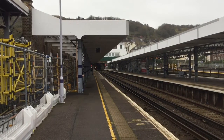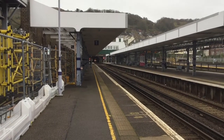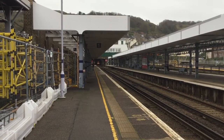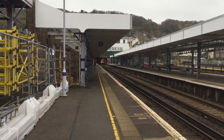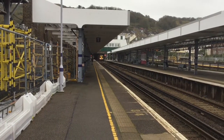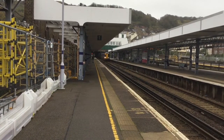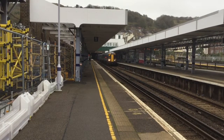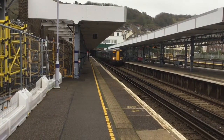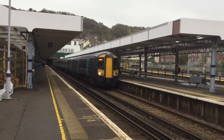Okay, the next train to arrive in will be a terminating service from London Charing Cross. And if the board's correct, it's 8 coaches, which seems a few too many coaches. The way it's going in, it looks like an 8 car. It is an 8 car. I don't know why. The front is 375801. I shall walk up and get the rear.